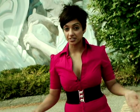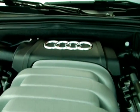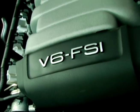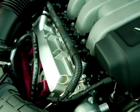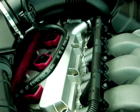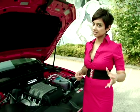So all you engine buffs out there must be wondering, alright, what's under the hood of this car? One soft button will tell you what. It's a V6 3.2-liter quattro, which means you've got all four wheels working for you. 60% of the energy is coming from the rear wheels, but the front is there if you need it.